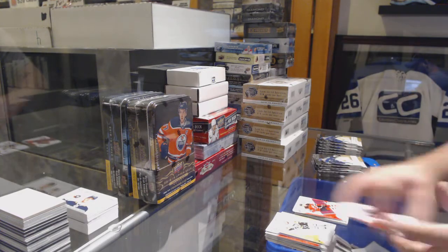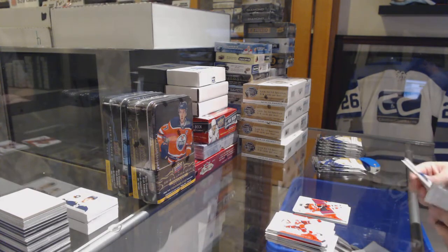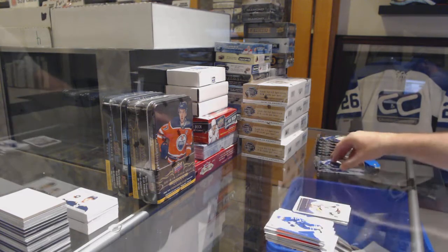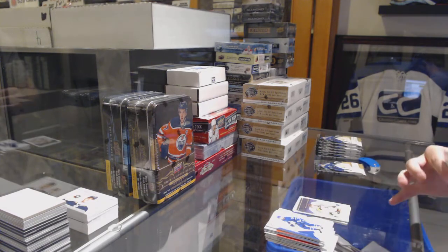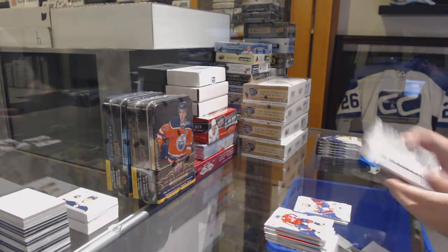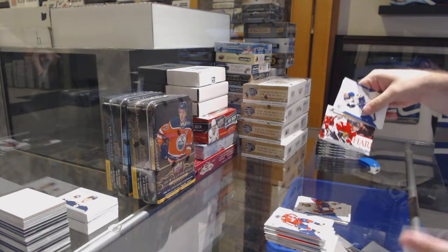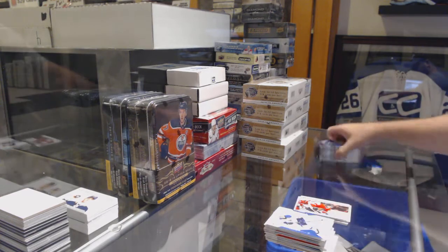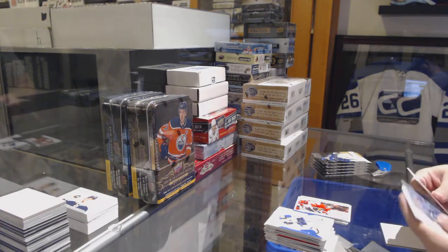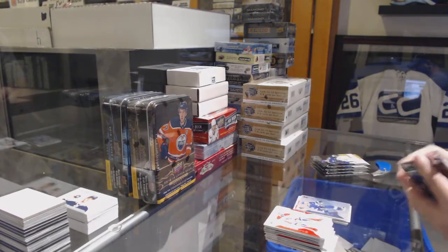Nico Hischier Red for the New Jersey Devils. Milestones of Bobby Orr for the Boston Bruins. Red of Anders Lee for the Islanders. Moment of Patrick Kane for the Chicago Blackhawks. Spectrum of Steven Stamkos for the Tampa Bay Lightning.